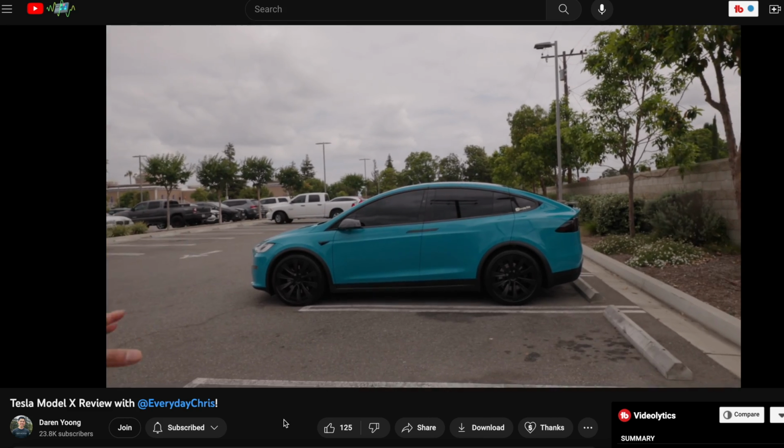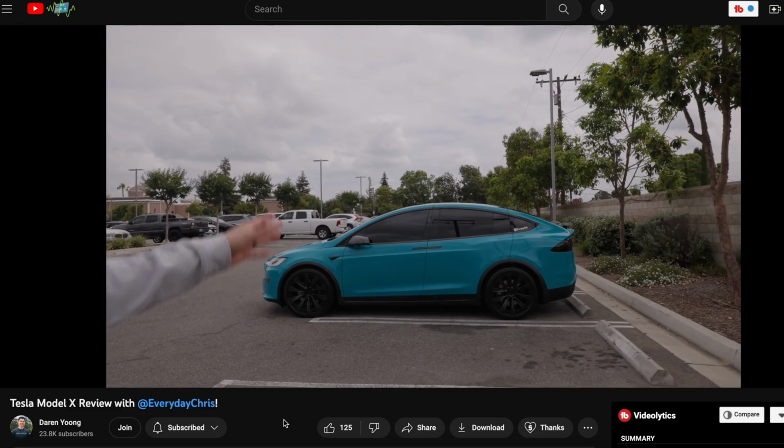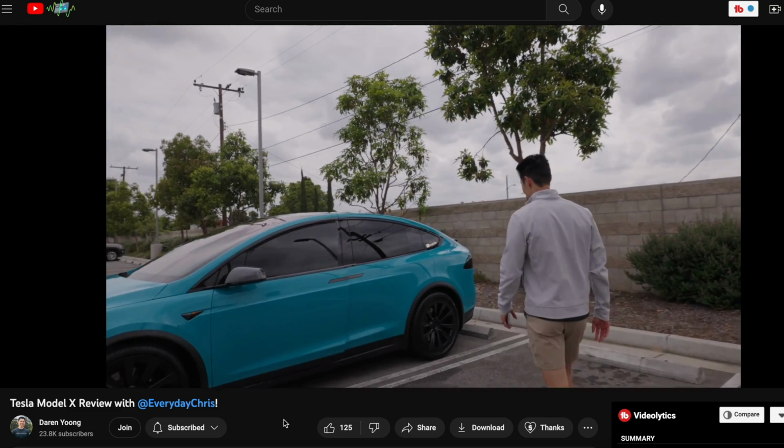So I'm here with Daren Yoong, his YouTube channel. If you didn't know, he came to the United States and he saw the Model X, and he's from Singapore, and now I'm in Singapore, so it's finally happening.